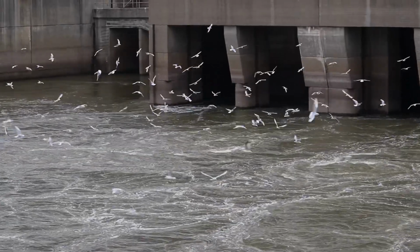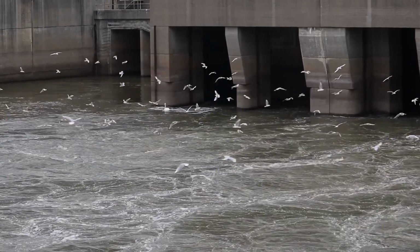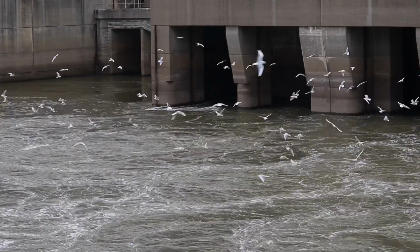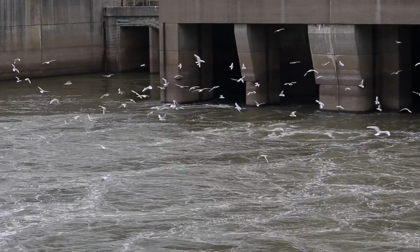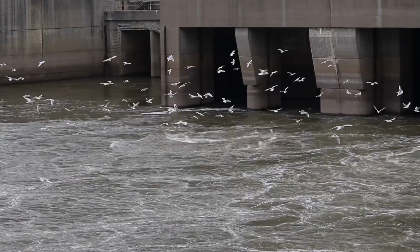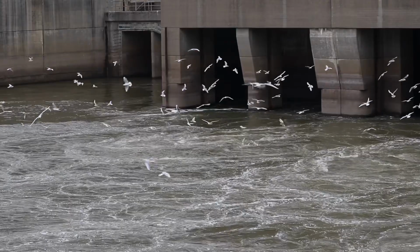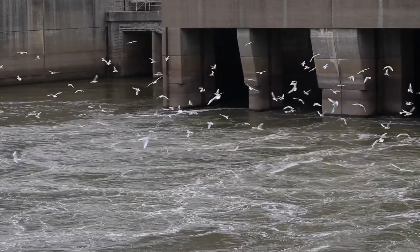Here's where water comes through in the turbine area. There are 4 turbines and each produces 11.25 megawatts for a total of 48 megawatts. That produces over 208 million kilowatt hours of clean green energy per year. As you can see, there's literally thousands of birds flying around feasting on the fish that are flowing from the lakeside through the dam and into the riverside.